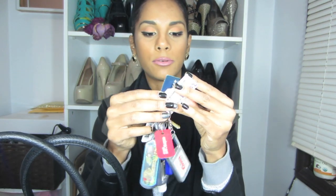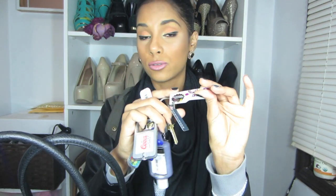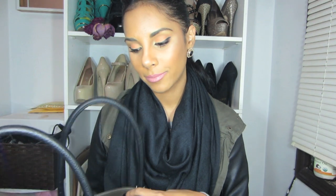And I have these reward cards from Duane Reade, Rite Aid, CVS, the gym. I don't know. Don't ask. I have like 2 years I don't go to the gym. So yeah, I'm planning on going soon. I keep telling myself this every month and it doesn't happen. But I promise after I'm done with this semester, I'm going to start the gym.